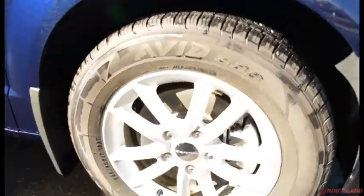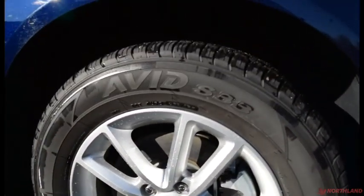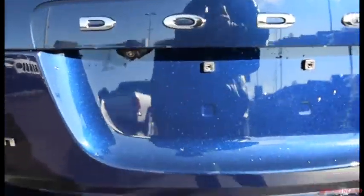And coming all the way around to the side here, we do have our 17-inch rims with our Yokohama brand tires. They look great and the rims look very nice. You do also have your heated exterior mirrors right there. And coming all the way around to the back of the vehicle, we do have our SXT badging, our Dodge and our Grand Caravan with our backup camera right there.